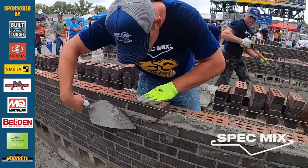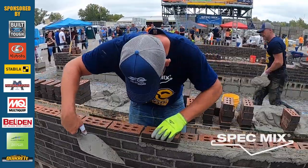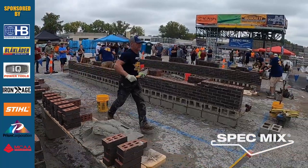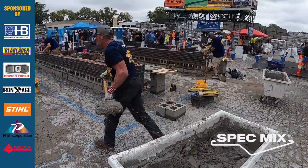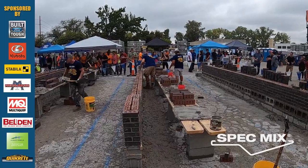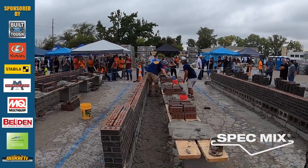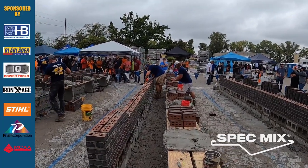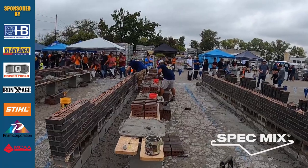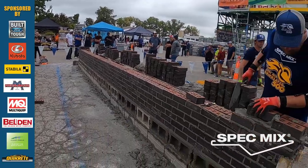You got a system down. No wasted movement. Tender's hustling his butt off. Starting to come down here. We're gonna get this in. I think we're gonna get it in before the heavy stuff moves in. Moved our start time up just a little for that. There's a good looking wall right here.